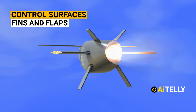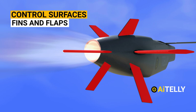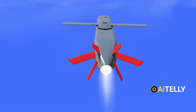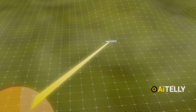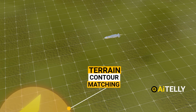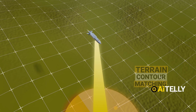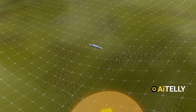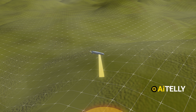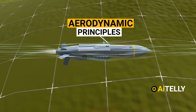Control surfaces. Although cruise missiles lack traditional wings, they have control surfaces, such as fins and flaps. These surfaces can adjust their positions during flight to control the missile's direction, stabilize its flight, and make course corrections. This system uses an IR seeker, a thermal homing head, and terrain contour matching. It calculates the necessary adjustments to maintain the desired trajectory. By combining these elements, cruise missiles can achieve stable and controlled flight over long distances without the need for conventional wings. They rely on aerodynamic principles, propulsion systems, and advanced guidance technologies to reach their targets accurately.